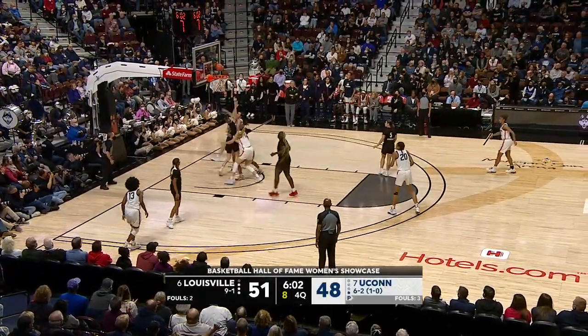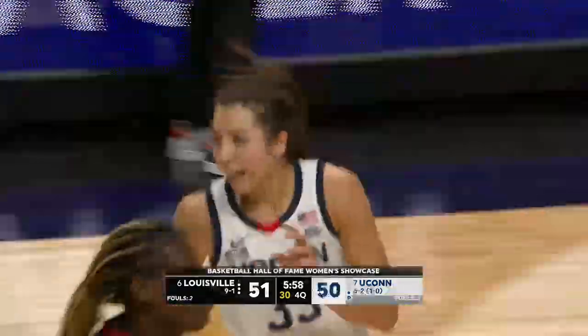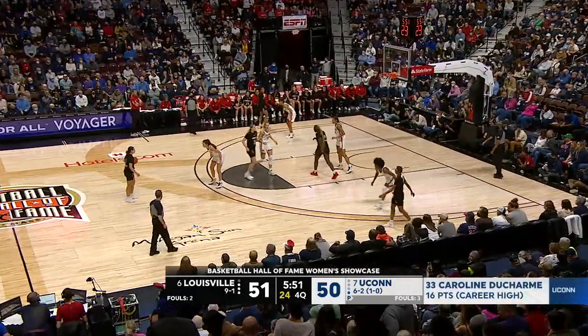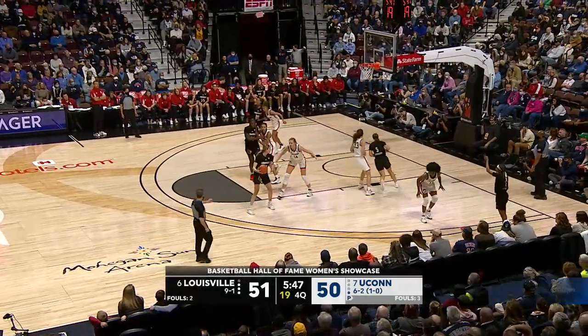Ducharme posting up inside on Engsler, a new career high for the freshman. Great pass by Nelson Adota, and heads up by Ducharme to go to the right side of the rim. If she had stayed on the left side, Engsler would have blocked it. Inside of 6 minutes to go.